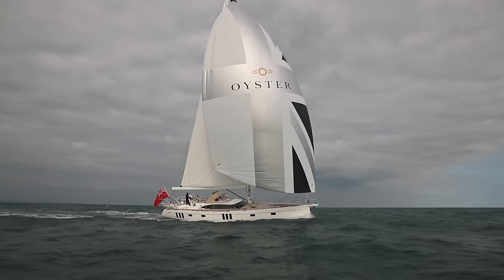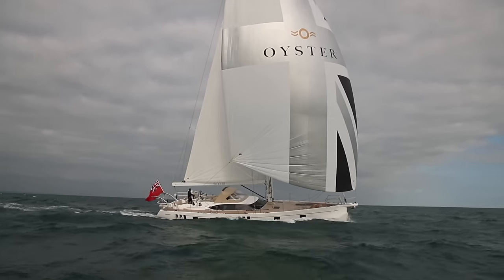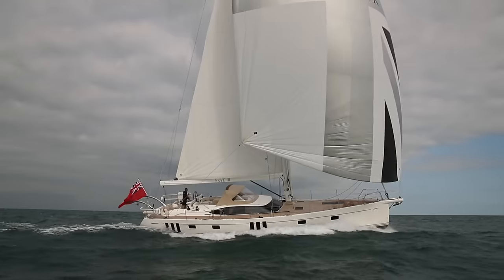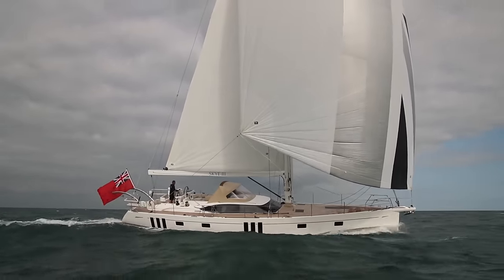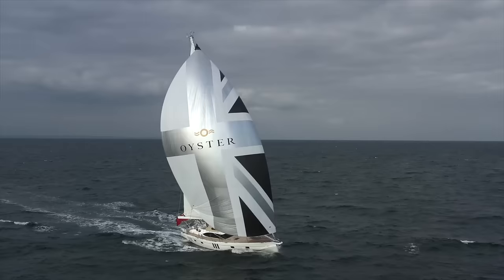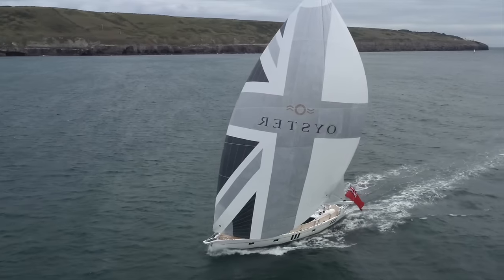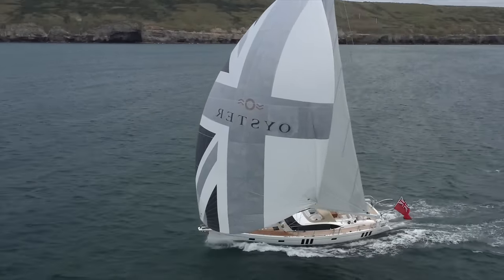So why is this such a fast selling boat for Oyster? It's a big yacht, 60 foot, and it's very close in size and style to the very successful 565, which launched a couple of years ago under Oyster's new ownership. It shares the same deck style, very similar interior layout, just a bit more volume, 14% more internal space. It's £500,000 more. This starts at 2.3, whereas the 565 starts at 1.7.